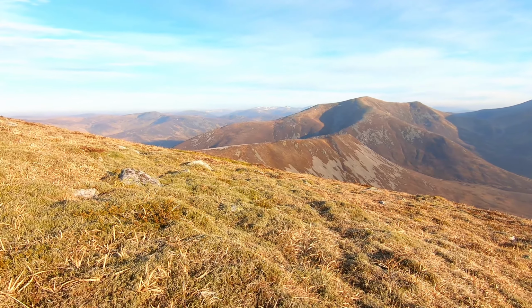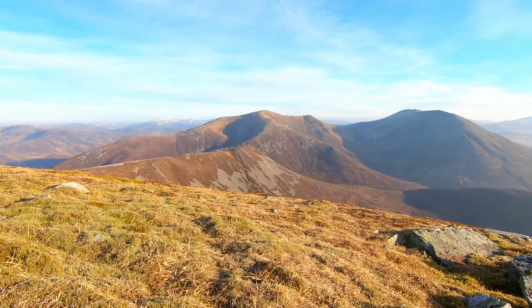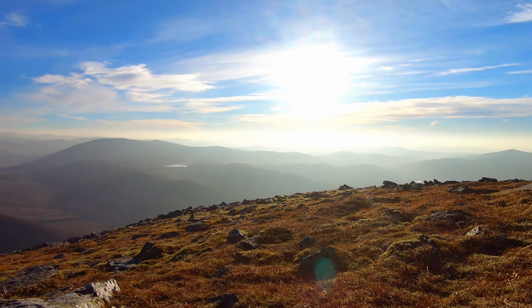So I'm going to be following the ridge down there. It's going to take me along and up over there, up to the top of the next Munro. Absolutely beautiful weather here. It's just sunny all round. Couldn't have asked for better.